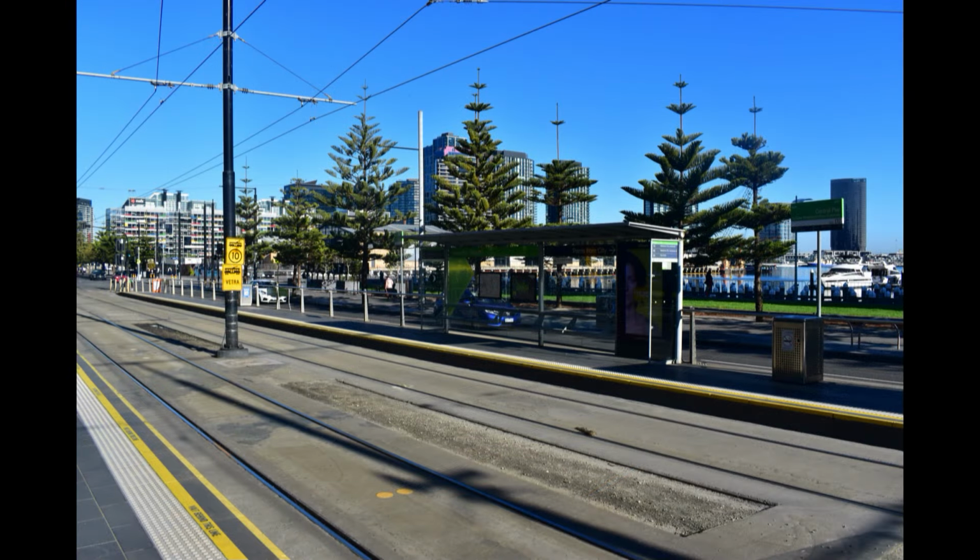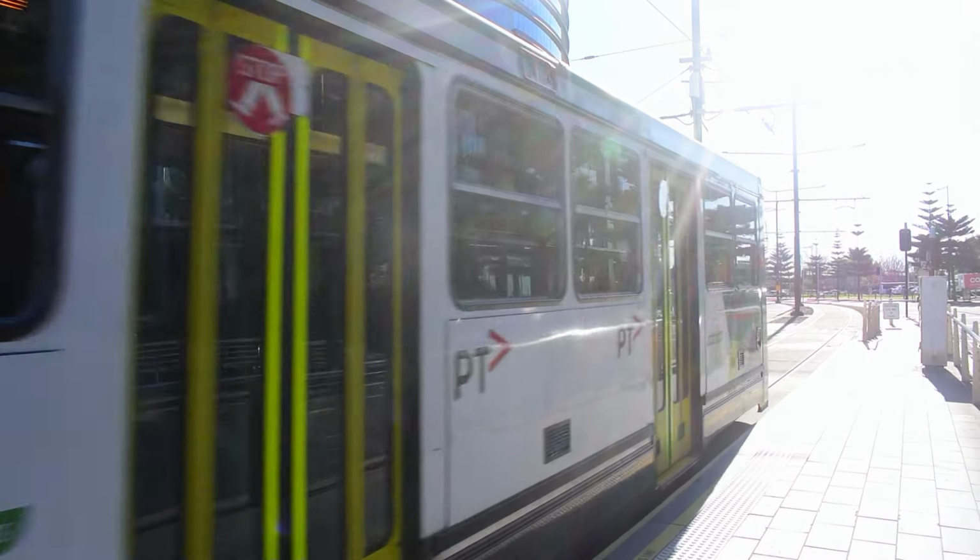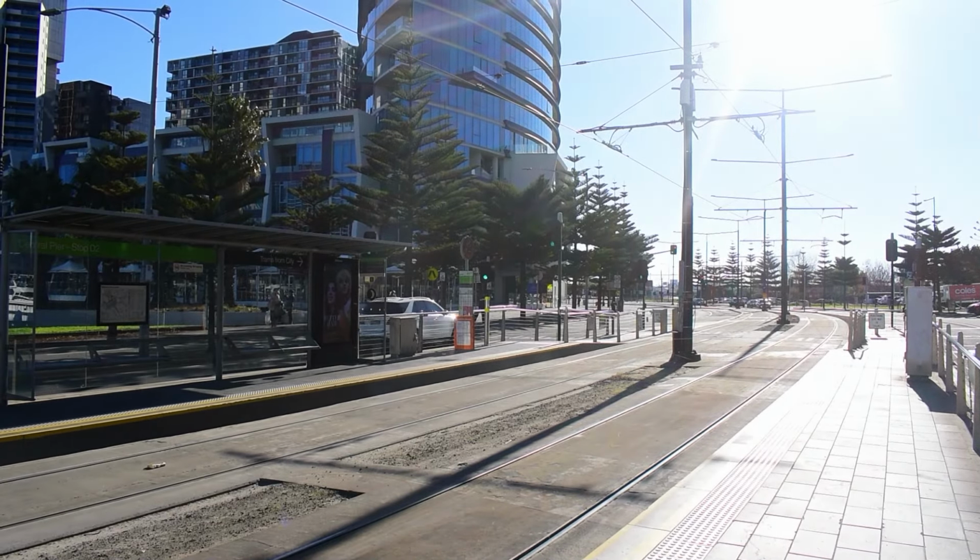I eventually threw in the towel and just caught a diverted Route 86 service as far as Flagstaff, where I saw a Hurstbridge train arriving and departing ahead of the Mernda service I was actually waiting for.